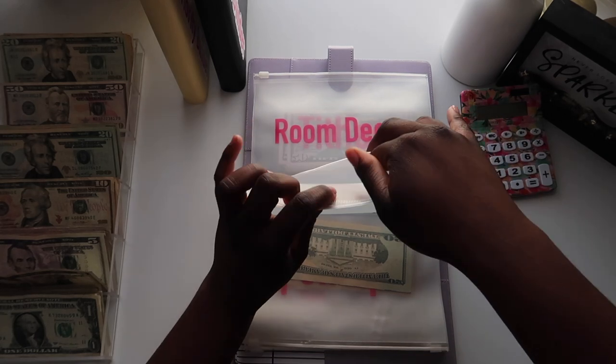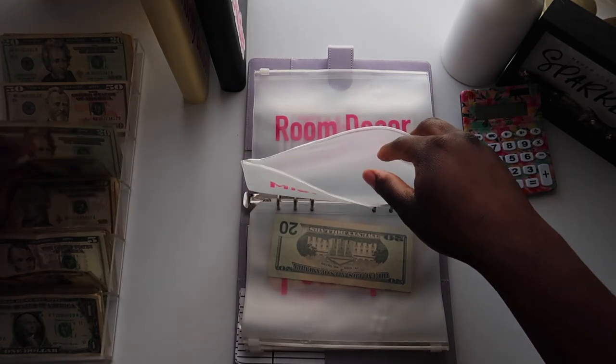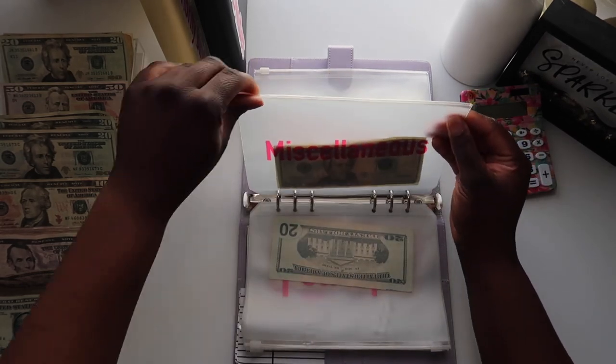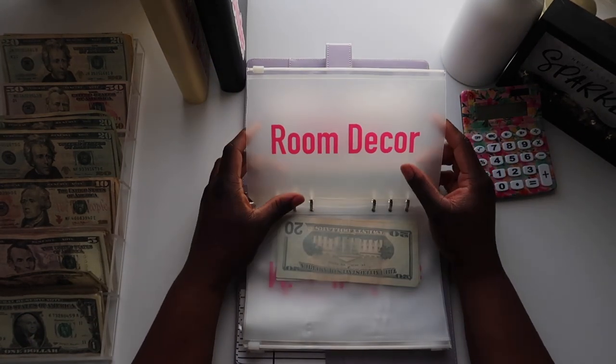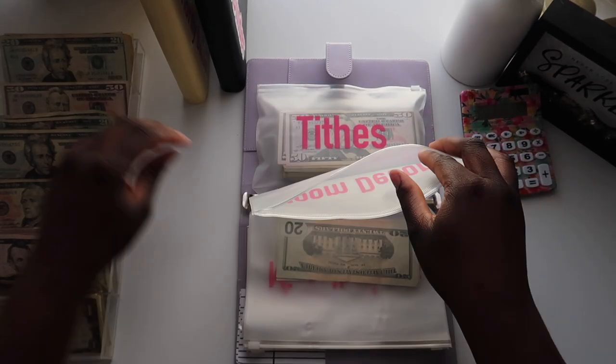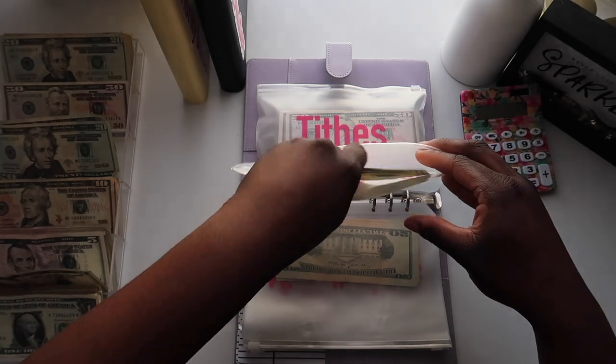As you guys can see, my envelopes are very much empty. It's okay though. It won't be empty for long. Miscellaneous, yeah. Room decor. I do need a little bit more stuff for my room, so that's going to be getting $20.